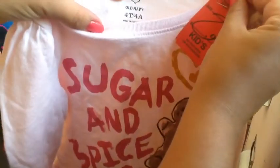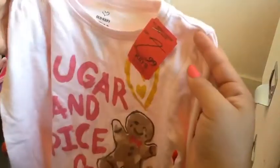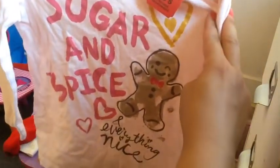I also got her this one. This one is from Old Navy, and it's a 4T, and it costs $2.99. And it's really cute for Christmas time. Like I said before, I never really buy holiday theme shirts or clothes or anything regarding the holiday at original price. I usually get them at a thrift store or on clearance at the store. So this one's really cute. It says "Sugar and Spice and Everything Nice." It has a cute little gingerbread man there. So I thought this was super cute for Christmas time.